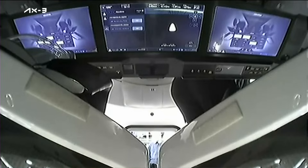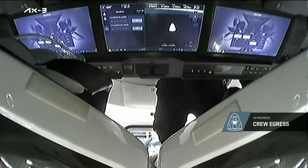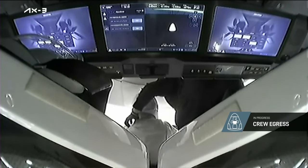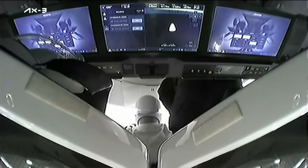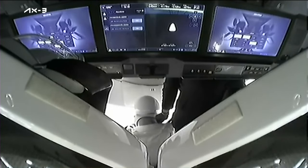If you're just now joining us, we are watching the live egress of the Axiom 3 crew. And you can see that Marcus Wandt, our mission specialist coming out of seat 4, is getting ready to egress the Dragon Freedom capsule.